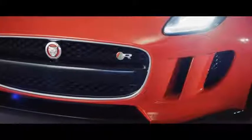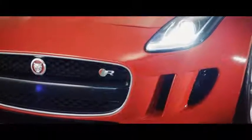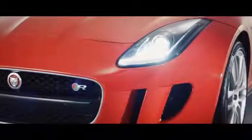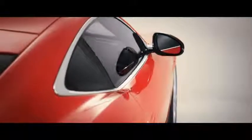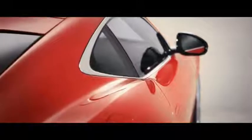The car really consists of three heart lines. There's one that sweeps up from the lower corner of the car through the headlamp, sweeping up over the front wing and into the door, and then just very gently disappears. The second line then picks up just above that, just over the edge of the door, and then sweeps down into the rear of the car in a very relaxed but very powerful form. And those two lines really give the car its standing on the road.